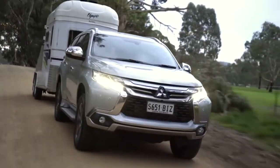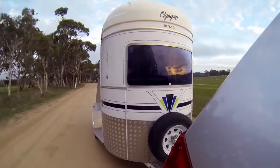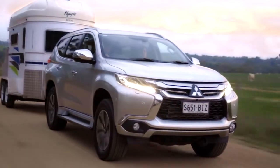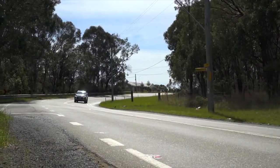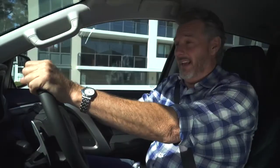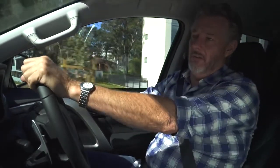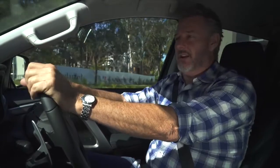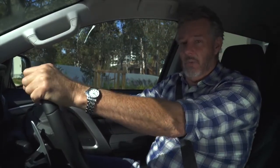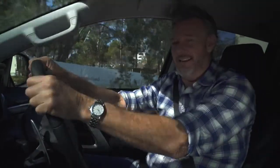The Pajero Sport can tow up to 3.1 tonne, and the 8-speed automatic transmission means the car is always in the right gear, giving you and your cargo the smoothest possible ride. In stop-start traffic, the neutral idle is a great feature to reduce transmission drag. It also contributes to better fuel efficiency when the car is stationary but in gear.